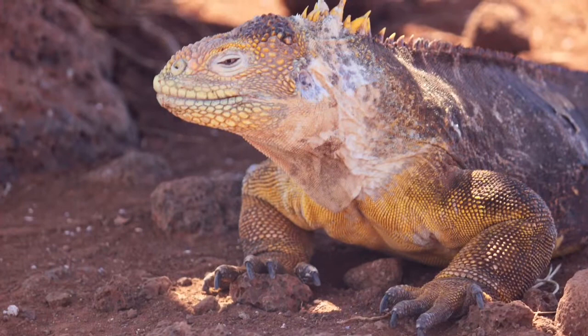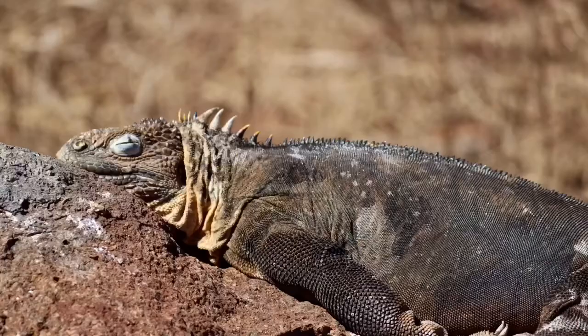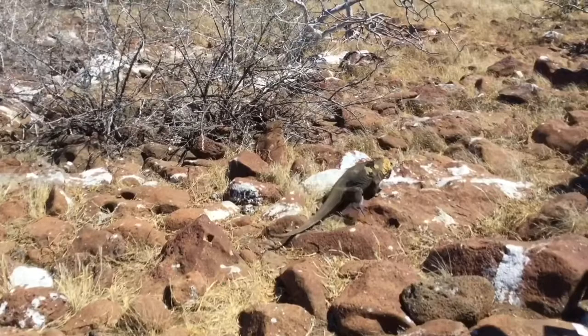Last but not least is the land iguana. In the early 1800s, whalers and settlers came to the Galapagos Islands. They most likely ate the land iguana. In daytime, they maintain their body temperature by basking in the sun. When they get hot, they find shade. At night, they sleep in burrows, which they dig themselves. The male land iguana defends territories with displays involving head bobbing, biting, and tail thrashing.